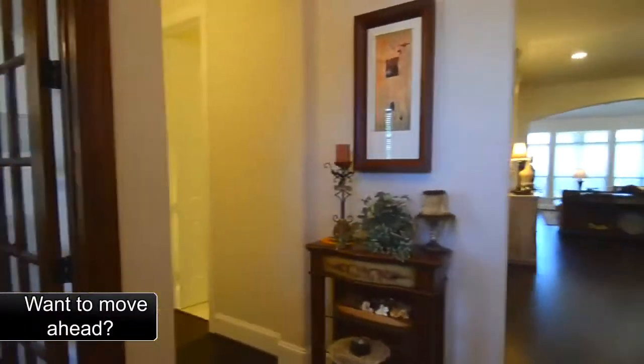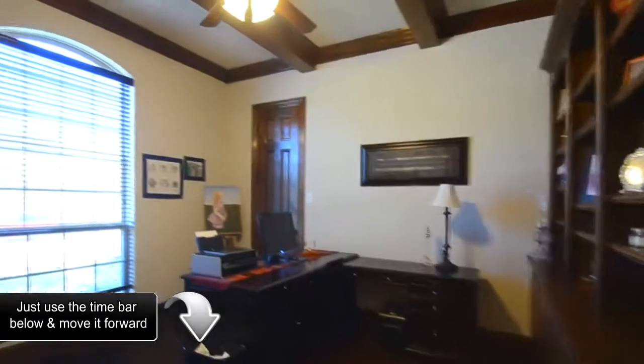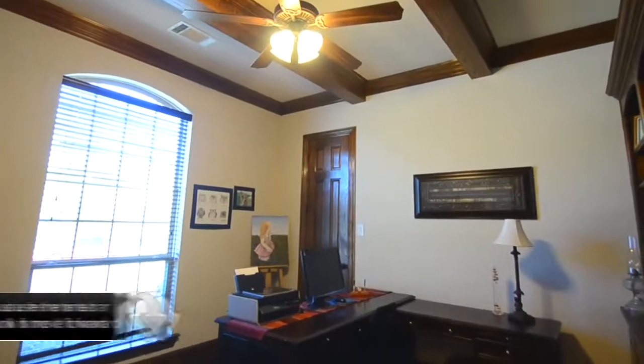Study with wood beams, built-ins and wood floor. Formal dining with wood and butler's pantry. Gorgeous island kitchen with stainless Monogram appliances and oversized pantry.